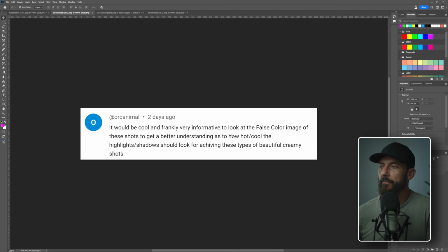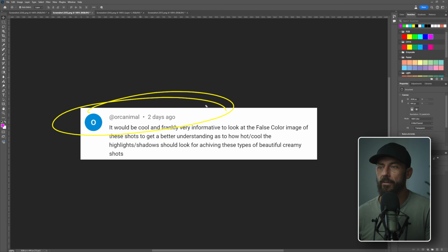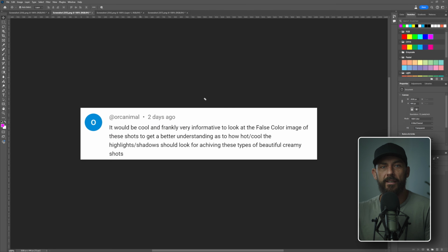This one, I love this comment. It'd be cool and frankly very informative to look at a false color image of these shots to get a better understanding of how to shoot. You sound like me in 2012. This is exactly how I learned cinematography. I, for years, spent every single day downloading all the footage I could possibly get of finished graded projects and running them through Flanders, an FSI monitor, in false color, just to see what the levels were. And you start to pattern match and you start to see, oh, they're doing the same thing every single time. It's in a different location, it's in a different environment, but the levels are set the exact same.